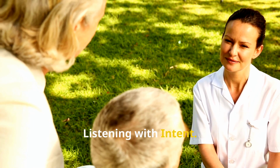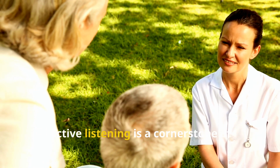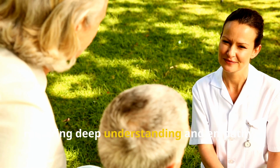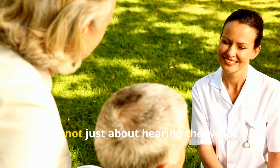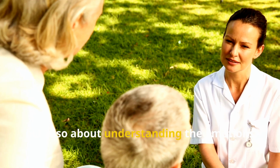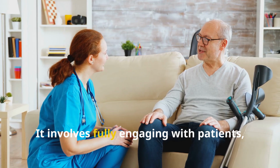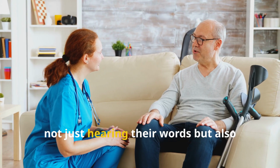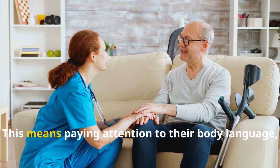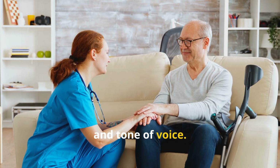Listening with intent. This is the art of active listening in nursing. Active listening is a cornerstone of therapeutic communication, requiring deep understanding and empathy. It is not just about hearing the words spoken by the patient, but also about understanding the emotions and intentions behind those words. It involves fully engaging with patients, not just hearing their words, but also deciphering unspoken messages. This means paying attention to their body language, facial expressions, and tone of voice.